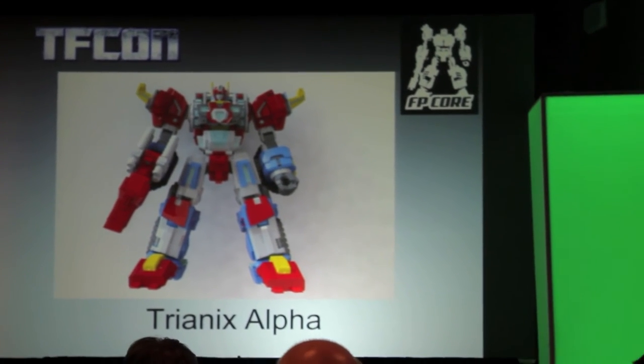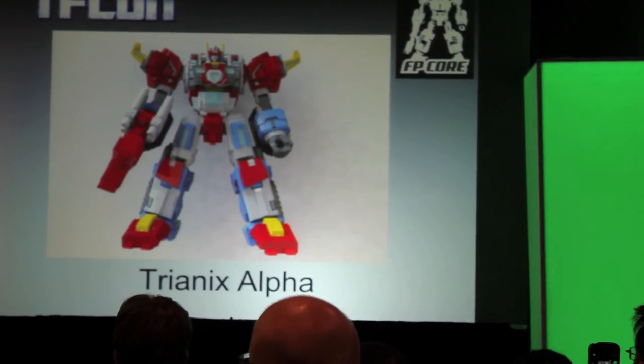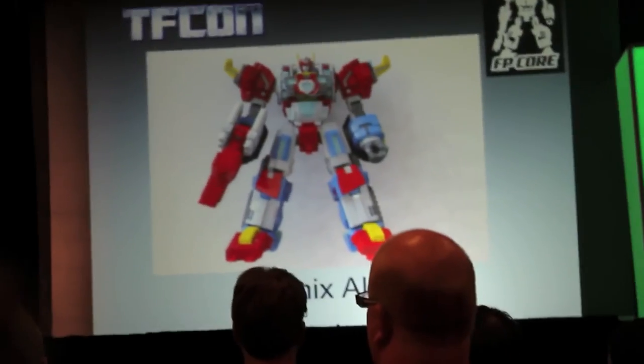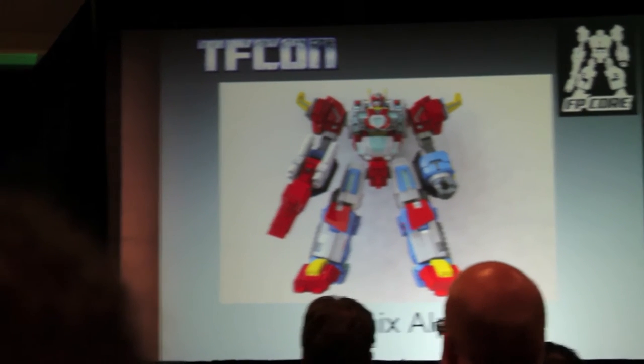Diaclone Battles was a Diaclone toy that actually saw quite a bit of a release in America. It was kind of like a bootleg, but it was an official Diaclone toy back in the day. So this is pretty much a nod to that.